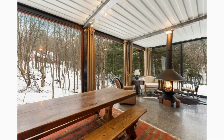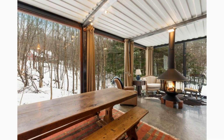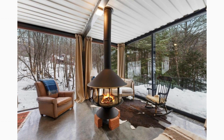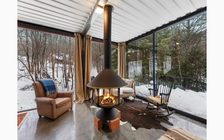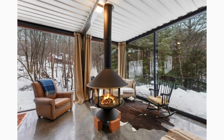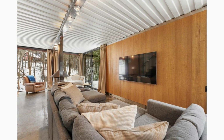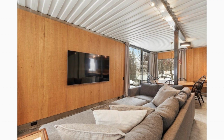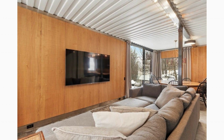On one end of the living room, you'll find a cozy fireplace that keeps the home warm and inviting on cooler days. The fireplace is defined by a cowhide floor mat and is surrounded by full-height glass doors that create a seamless indoor-outdoor connection. The lounge area is complete with a large smart TV mounted on the wall and a comfortable couch, making it the perfect place to relax and unwind after a long day.